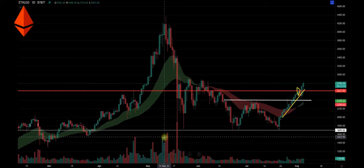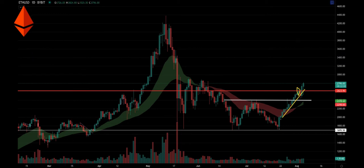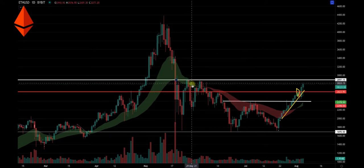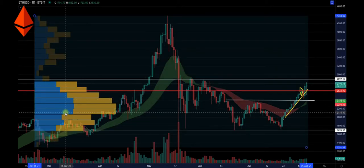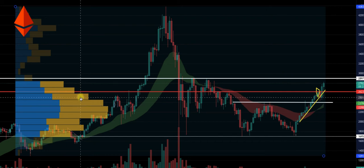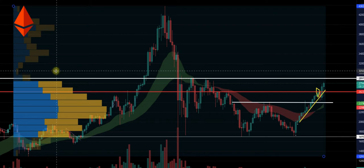So moving forward for Ethereum, the next thing to really look out for is the next big area of resistance. Right around here, right around this $2,900 mark, you can see here and here and here. Probably the last big area to work through to get to $3,100. If we look at the volume profile, this over here on the left, this is the actual traded volume of Ethereum. So we can see where we have to sort of work through to go higher. And we've already gotten through a lot of the high volume areas here.